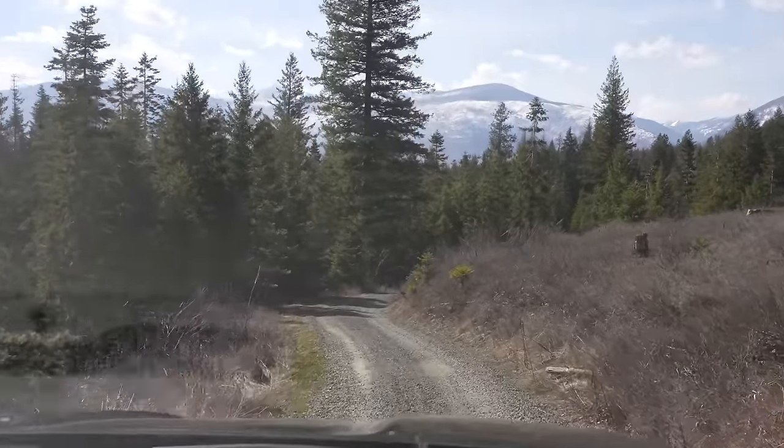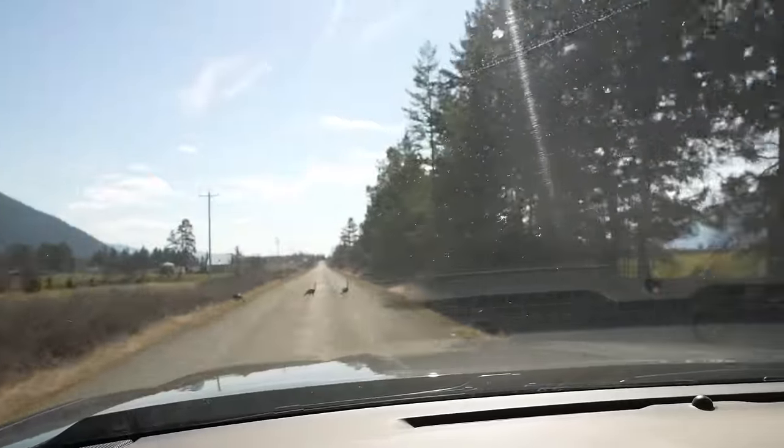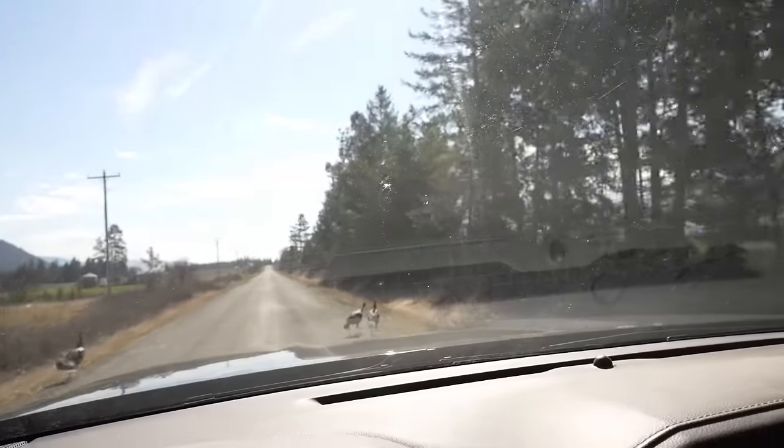The cabinet folks came and got everything measured. We are on track to get all of that done. We have turkeys crossing the road right now. We got North Idaho traffic jam.